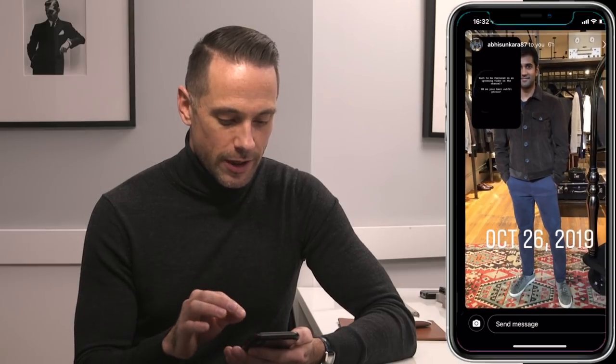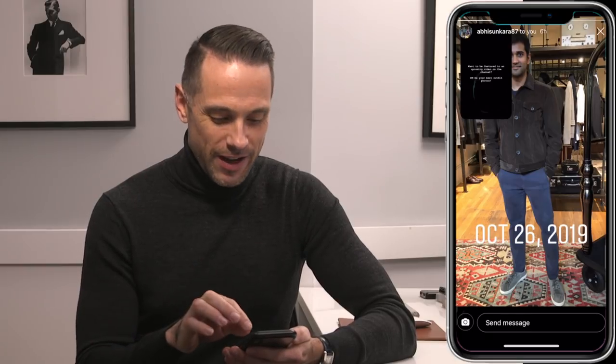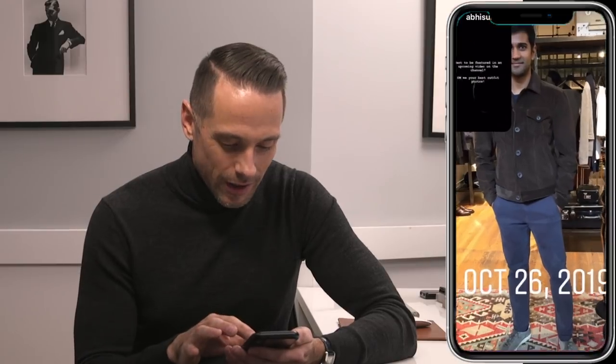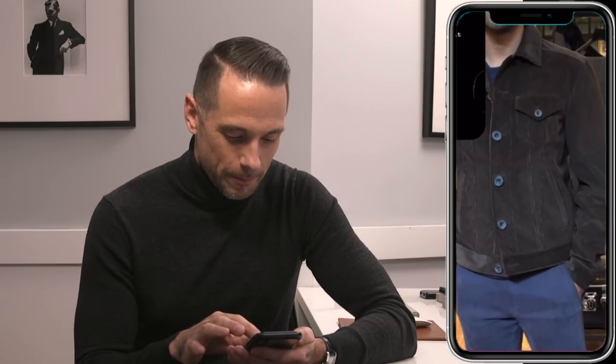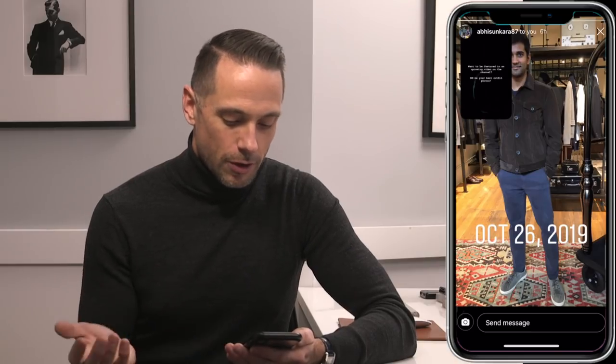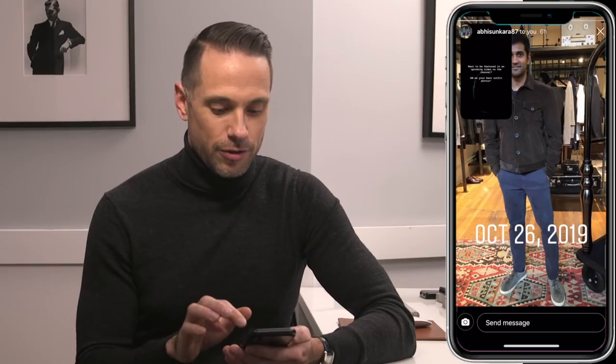Simple, casual look here. I think I met you at the Creed event, is that right? It looked familiar to me, but yeah, very simple, well done. Looks like a corduroy trucker jacket, simple chinos, suede shoes. Good way to elevate a casual look, thinking about textures with the jacket and the shoes.